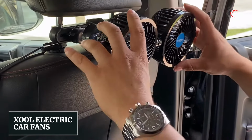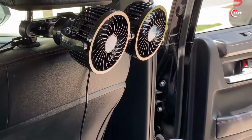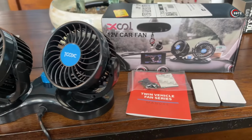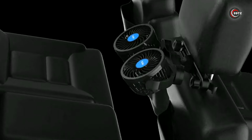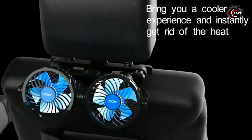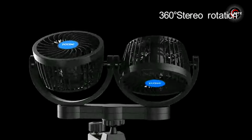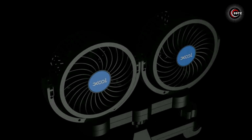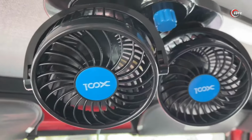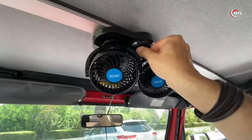Number 2. XOOL Electric Car Fans. Wondering how to beat the summer heat on those long road trips? Look no further than XOOL Electric Car Fans. Tailor-made for rear seat passengers, these portable fans are a game changer when temperatures soar. With a 360-degree rotatable design, you can direct the breeze precisely where you want it. Powered by your car's 12-volt outlet, they guarantee a consistent and refreshing airflow. Plus, installation is a breeze. Don't let the heat get to you. Stay cool and comfortable for just $28.